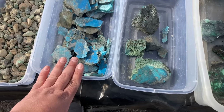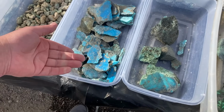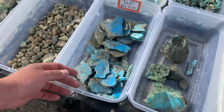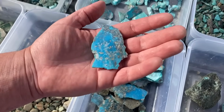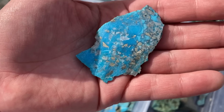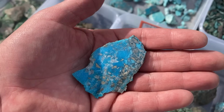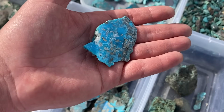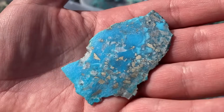His Ithaca Peak, I think, is his hottest stuff right now. He must have just sliced this, huh? He hasn't sliced. He's going to go back and do that today. He's got a whole bunch of new to slice. Well, damn, this is great. It looks kind of like Nacozari or Morenci, but it's Ithaca Peak, which I think is in Arizona. Is it kind of Kingman-ish? It is. Very good.